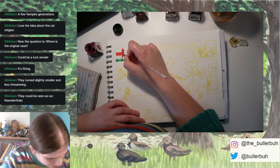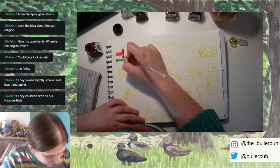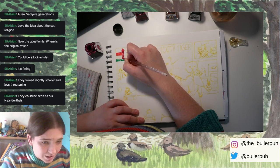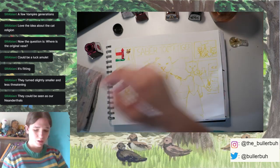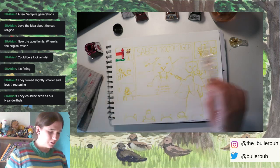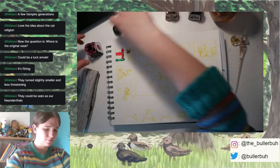Right, I'm just gonna try and do this. Oh, oops. Okay, looks a little wonky, but that's fine. All right. I'm gonna draw his hat. His pretty hat.